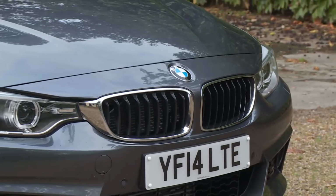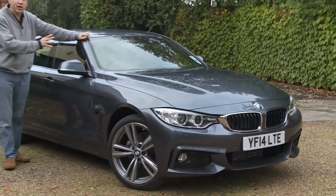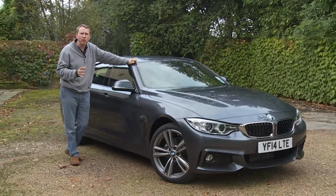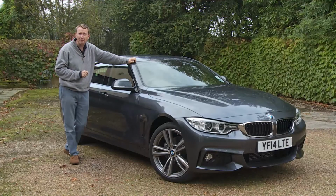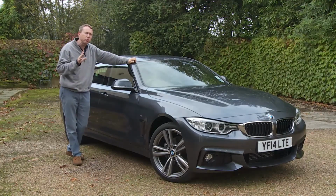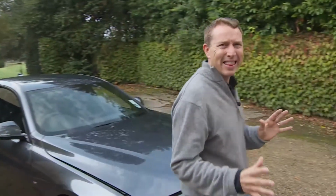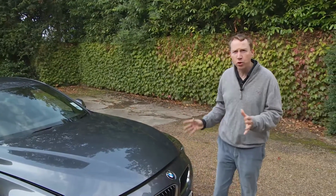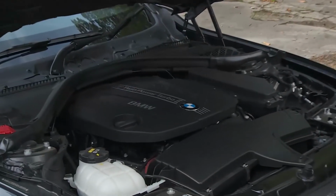The Gran Coupe pricing proposition looks reasonably competitive. For a start, one of these won't cost you any more than the equivalent 4 Series Coupe two-door model, which seems very fair. So for mainstream variants, you're looking at a pricing span that lies primarily in the £30,000 to £40,000 bracket. Most customers will be browsing at the bottom of the range, where both the 420i and this 420d model put out around 190 brake horsepower.